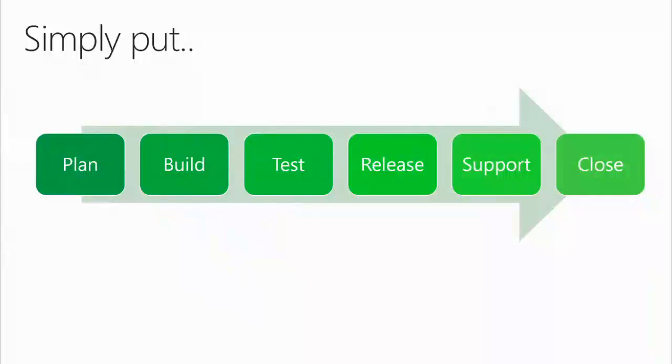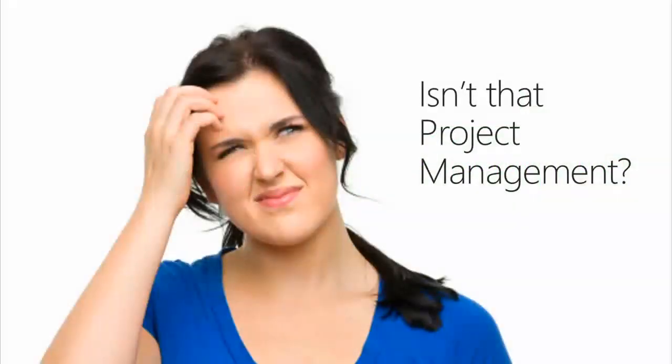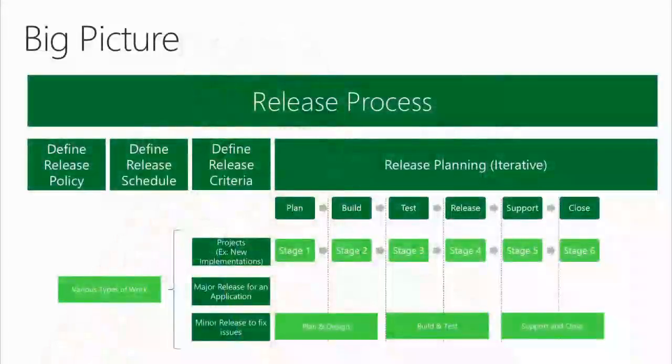So in a simple manner, if we organize the entire sentence into a simple diagram, that's what it is. Plan, build, test, release, support, and close, and monitor this entire process in a reasonable and meaningful way. But the problem is, isn't that so very similar to project management? If you are using a waterfall methodology or even an agile methodology, pretty much it is the same cycle. You plan, you scope requirements, you design, develop, test, and go live, right? So this is the big picture that I was talking about.